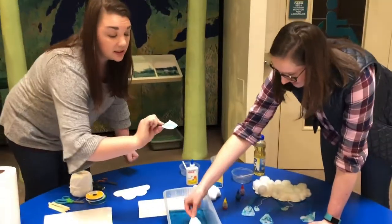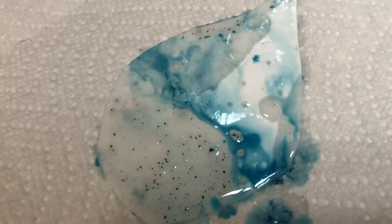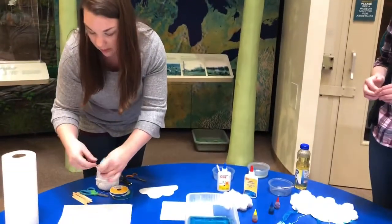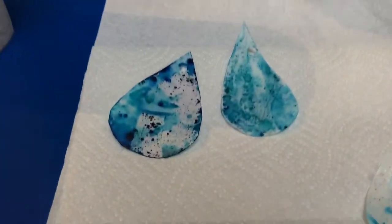All right, so you can see it's really oily, really wet. I'm gonna set mine down. I will say these take about 24 hours to fully dry. So because of that, I made some already. So you can kind of see what they turn out as. You can experiment with different colors and different effects.